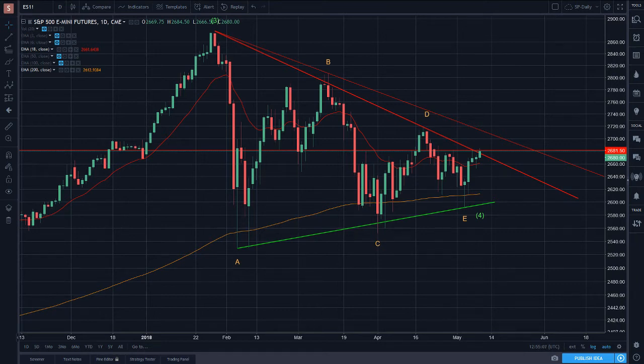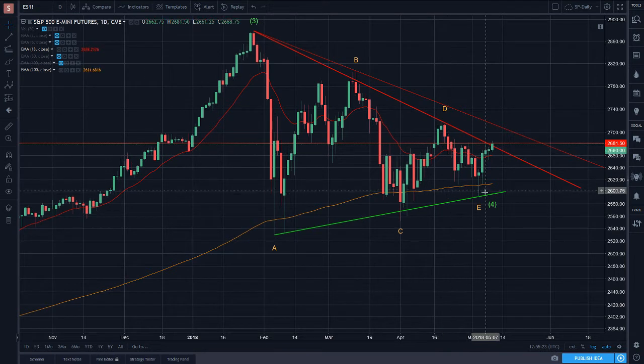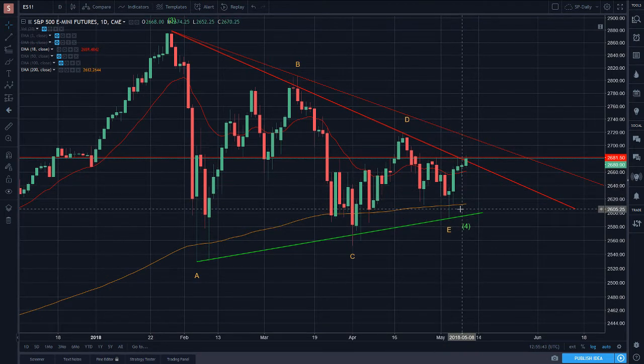Today is Wednesday, May the 9th, and we are taking a look at the S&P 500 futures. What you'll notice is this triangle that's been going on for 3 months now has been contracting as it should. And on Thursday of last week, we had this very powerful bar that touched the bottom of the triangle, also bounced off the 200 EMA, and has had good follow through. So this was a very important bar for me, and the follow through has been really good.